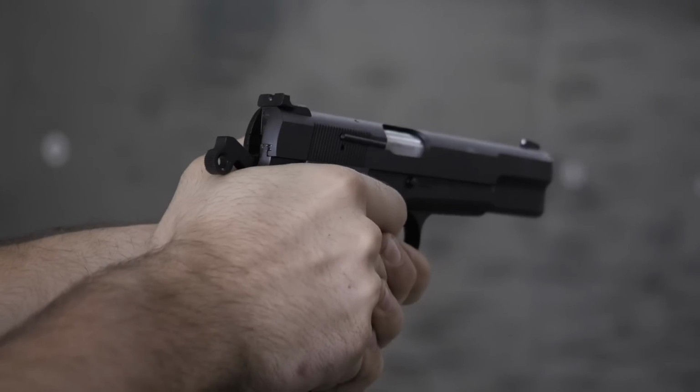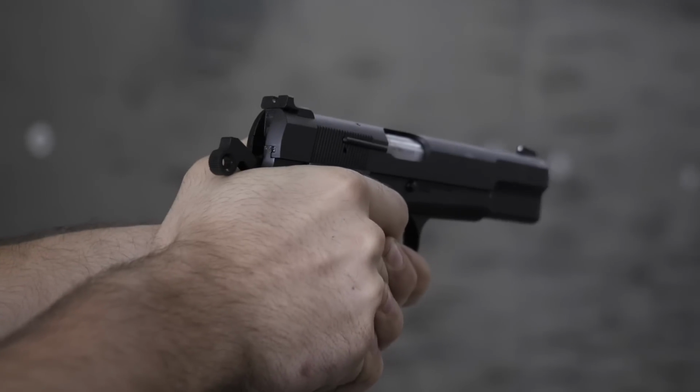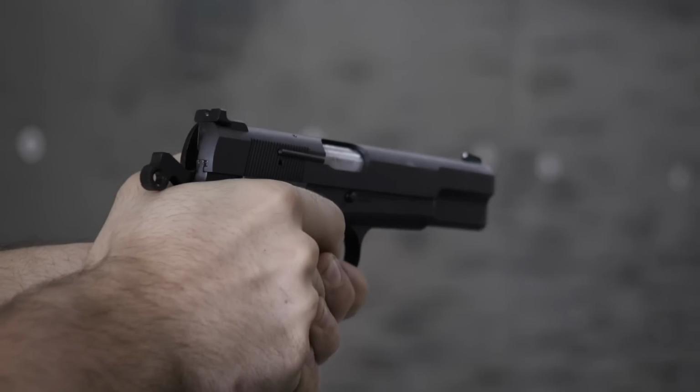Probably the wind is what happened. And I love the new sights. The new, more modern sights use the serrated and blacked out rear notch. They're easy to pick up, but they also don't look out of character.